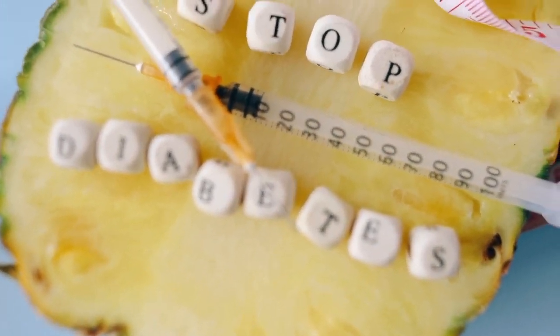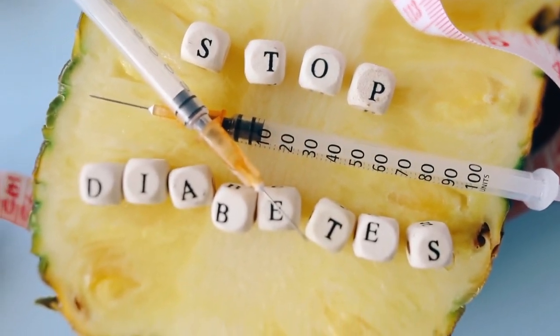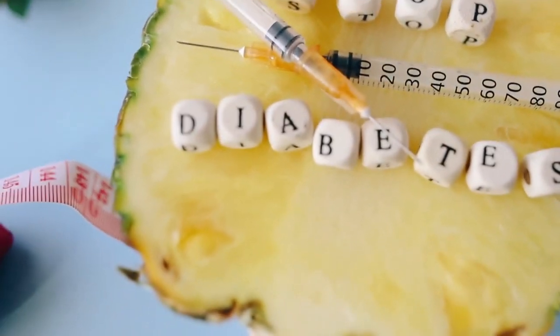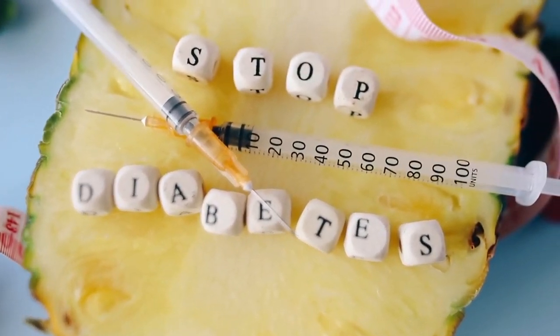I bought the Sugar Defender and I confess that I was surprised. It really works. Remember that you are guaranteed to test the product. If you are not satisfied with the result, your money will be refunded.